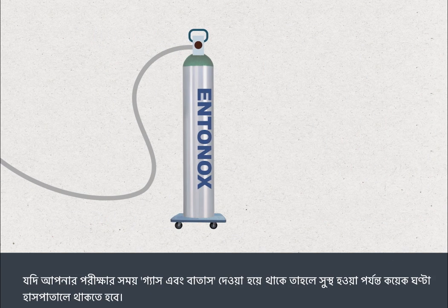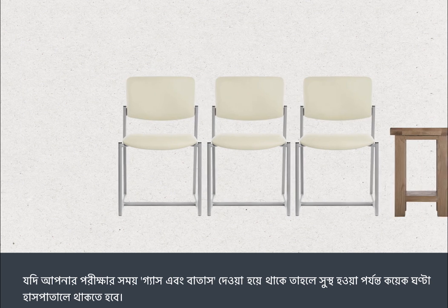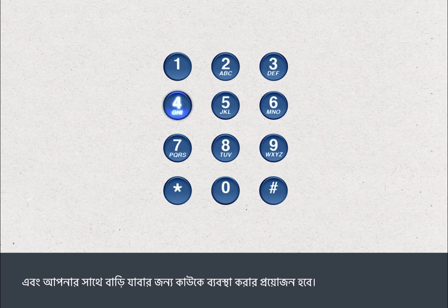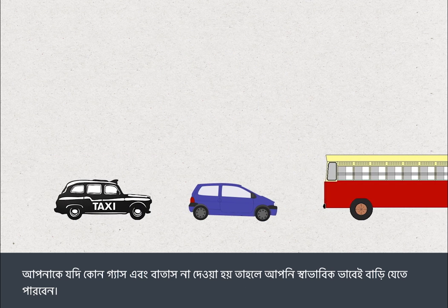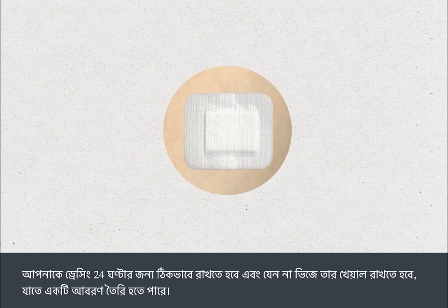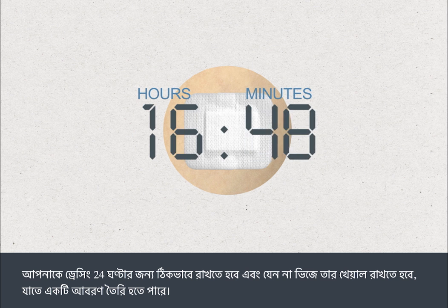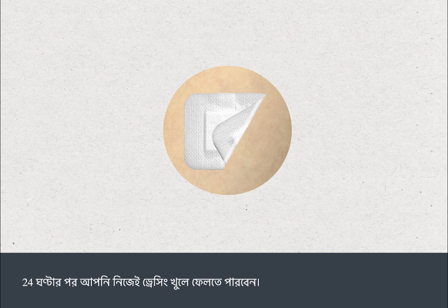If you've been given gas and air during your test, you'll need to stay in the hospital unit for a few hours to recover, and you'll need to arrange for someone to travel home with you. If you've not been given gas and air, you can travel home in your usual way. You must leave the dressing in place for 24 hours and avoid getting it wet to allow a small scab to form. After 24 hours, you can remove the dressing yourself.